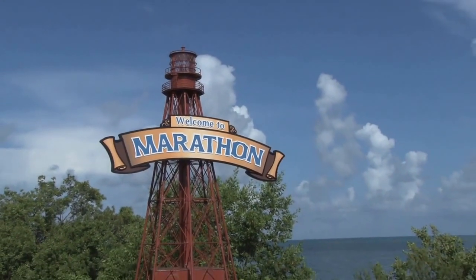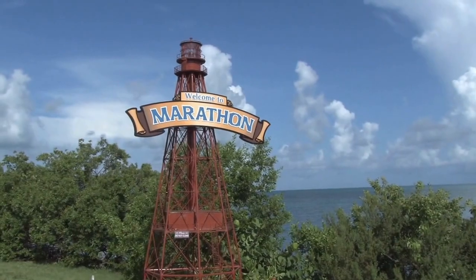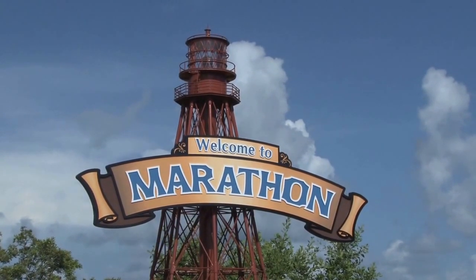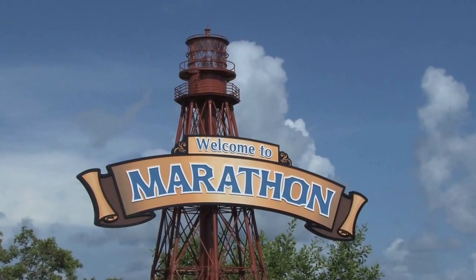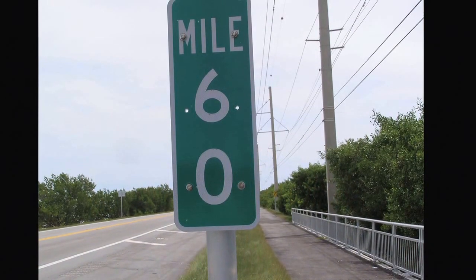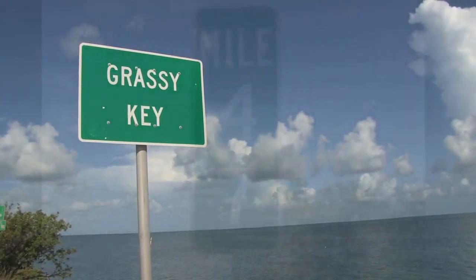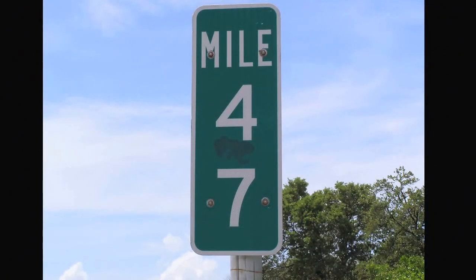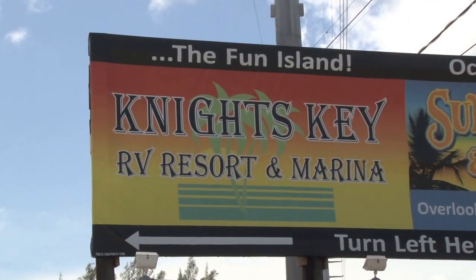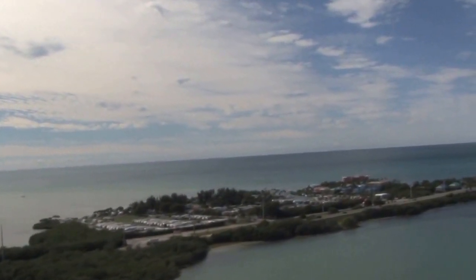Our destination is within the Middle Keys. There are 2 cities in this area of the Middle Keys. The city of Marathon, which encompasses a number of islands. The islands of Marathon is what they're called, and they begin at mile marker 60 in Grassy Key and run for 13 miles to mile marker 47 in Knights Key. In Knights Key at mile marker 47 is the foot of the 7-mile bridge, which leads you off the islands of Marathon and onwards towards Key West.